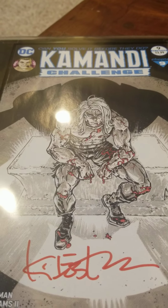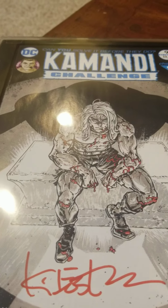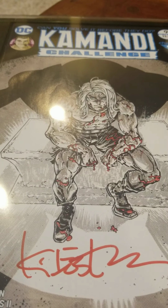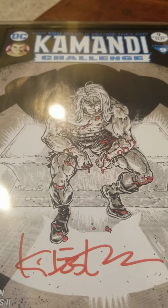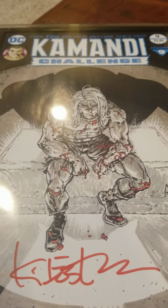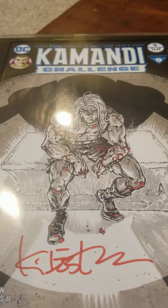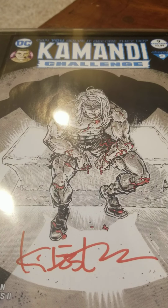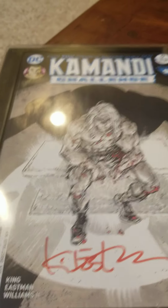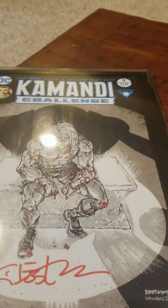I did get a little bit of a chance to chat with Kevin Eastman, and he told me how much he enjoyed Kamandi and working on that, and that he really liked the fact that somebody had something that wasn't Teenage Mutant Ninja Turtle related. This is often what happens with creators when they begin to really get tired of their own creation, whether it be an artist or a musician or whatever. So it was pretty cool that I got to meet Kevin Eastman.